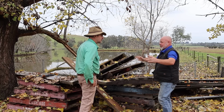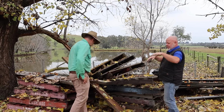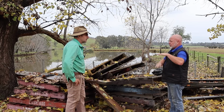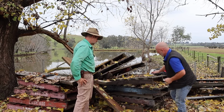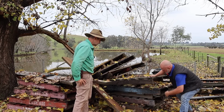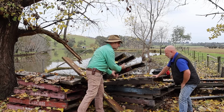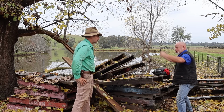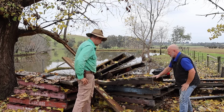So the best way to do it is don't put these pallets any more than say about 1.5 metres deep in the water. Have them in the shallow. Up nice and high. As you can see, there's lots of little swim throughs here for them. So bind them together with a bit of old wire or something like that and throw them in as a pile. Throw a few bricks on top, make sure that they sink down. And this is perfect habitat.